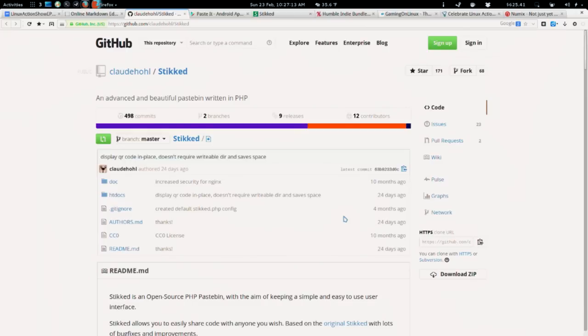Yeah. But you know what? It might work just fine. I mean, it might make it even easier. I don't know. And then I suppose it'd be a good way to get updates if you got it from the Arch user repository. No, that's true. That's the real benefit, I think.